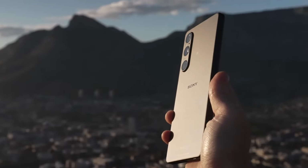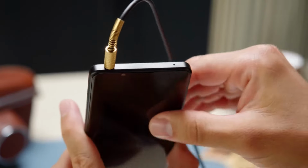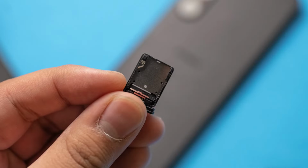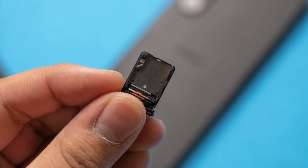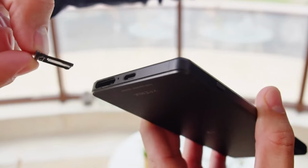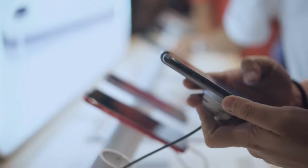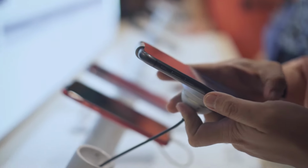And speaking of convenient features, kudos to Sony for retaining the headphone jack and coming up with a clever approach to the SIM tray. Not only does it serve as a microSD card slot, but it's also removable without the need for a SIM tool. As someone who frequently switches phones, this convenience is a breath of fresh air.